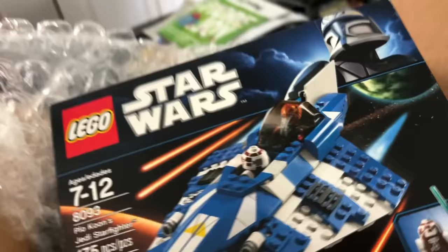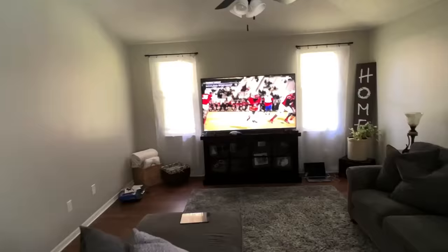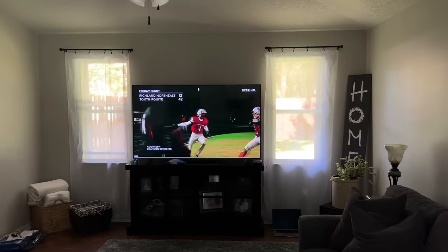So, yeah, that's awesome. Oh, we got a new TV. I didn't mention that. My parents finally bought a new TV. Our old TV was, like, 13 years old. Way overdue. But, yeah, Patriots game and pizza from the Papa.